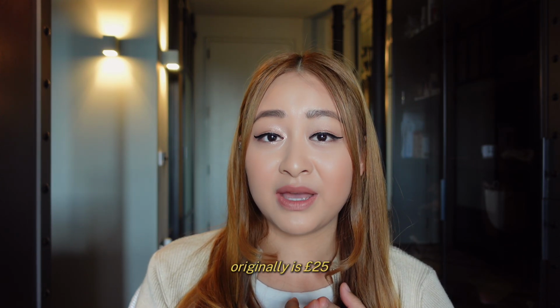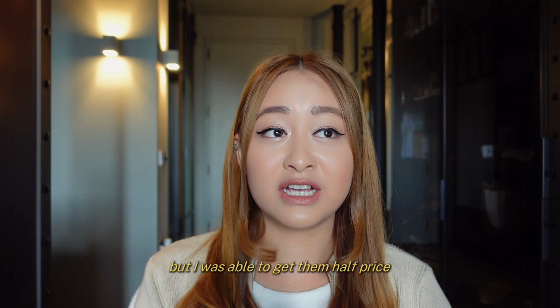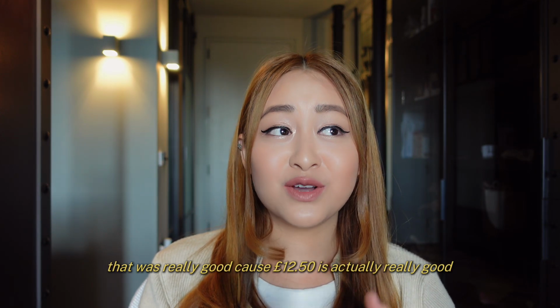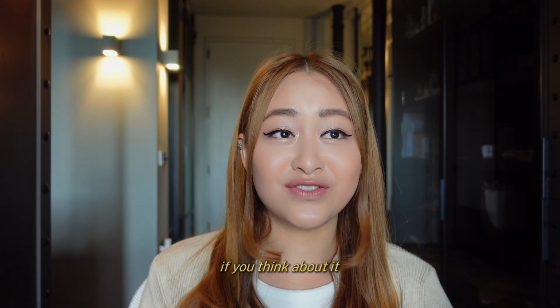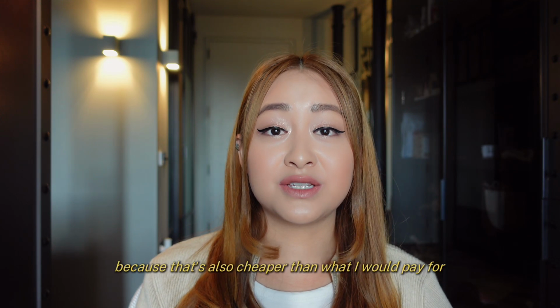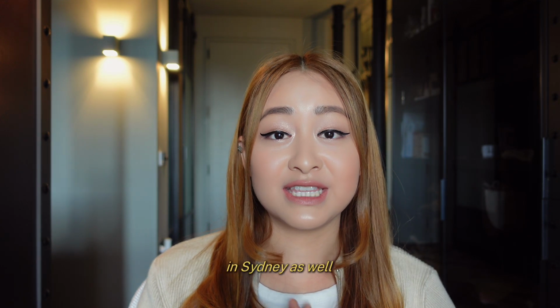Originally it was £25, but I was able to get it at half price for the first 3 months because my friend had actually referred me. That was really good because £12.50 is actually really good. If you think about it, it's just under 30 AUD per month for the first 3 months. I thought it was amazing because that's also cheaper than what I would pay in Sydney as well.